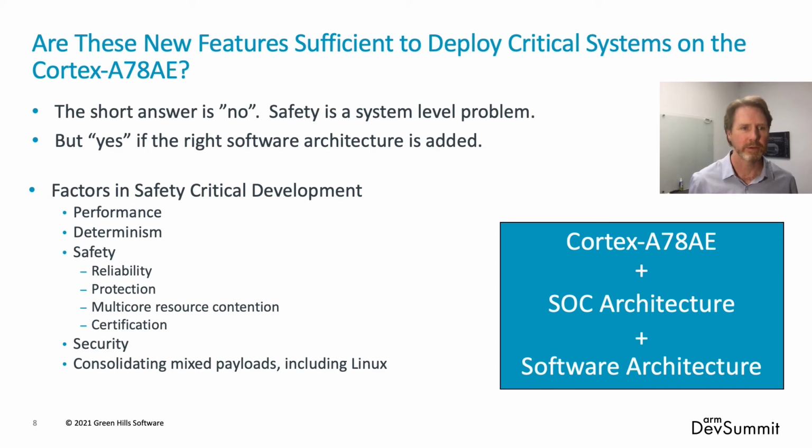There are a lot of factors that go into safety critical development: the overall system performance, the determinism, some safety related factors like reliability and protection. I briefly mentioned multicore resource contention earlier. This is a major factor that our safety teams deal with in certifying SMP systems in avionics and industrial controls and automotive.